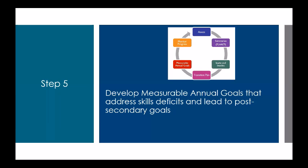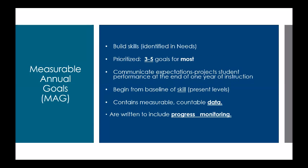Okay, we're going to talk about step 5 in the IEP process, and that's to develop measurable annual goals that address skill deficits and lead to post-secondary goals. So as Ryan stated, these are the services within the IEP transition grid. Ryan, can you hit the next slide? Thanks. Okay, so the needs drive the skill development of the measurable annual goal.